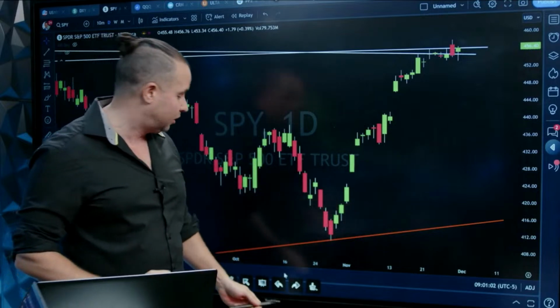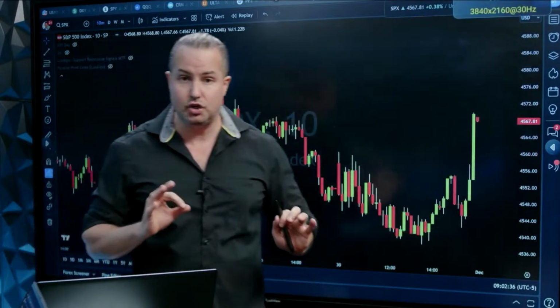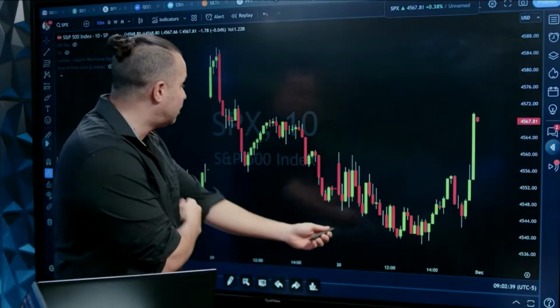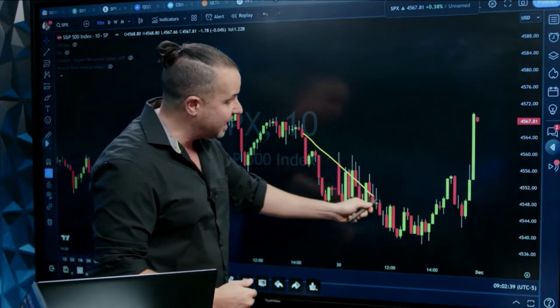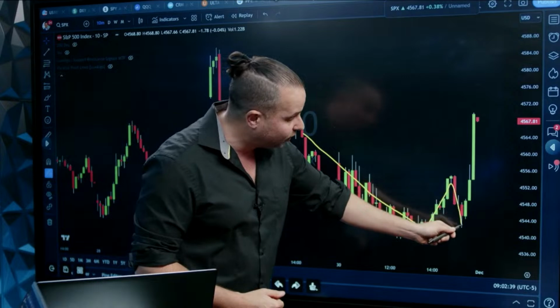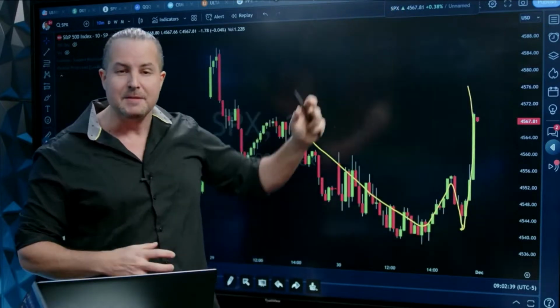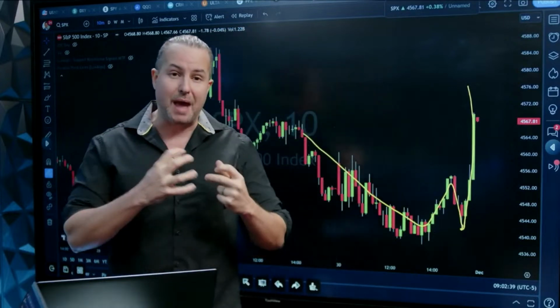I'm going to flip over here, guys. Take a look. This is the 10-minute chart of the S&P 500, and look at what happened. So S&P was down all day, down, little bit of a bounce, retraced, and then boom, to the upside. And amazingly, the bulls were able to wrestle control back into control of the markets.